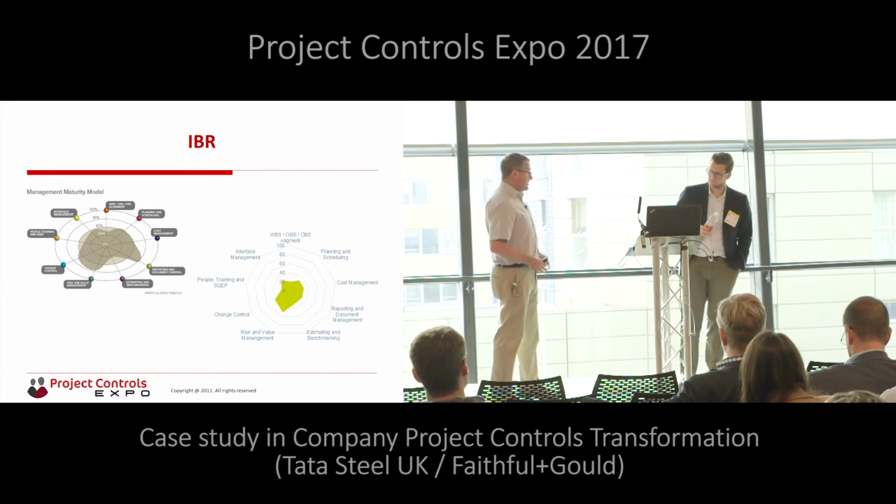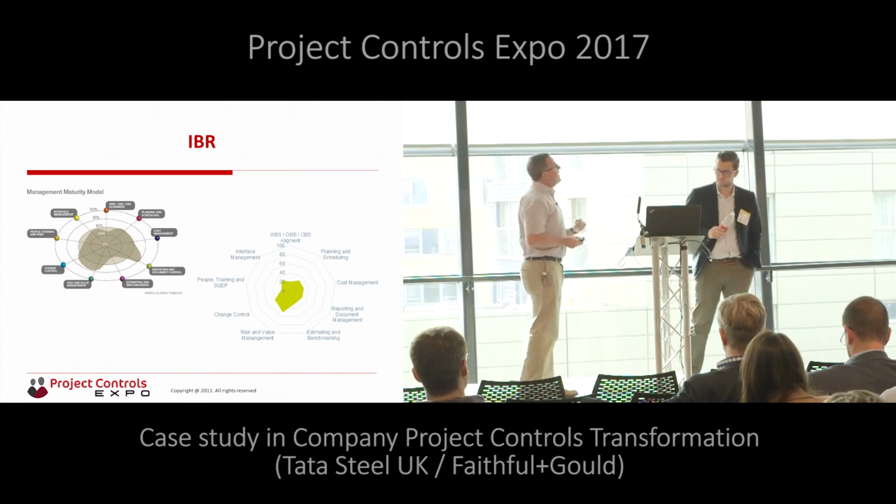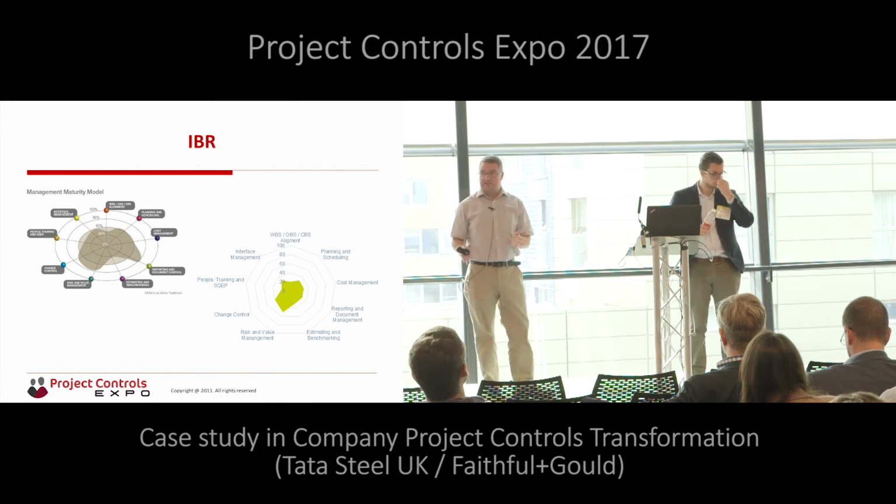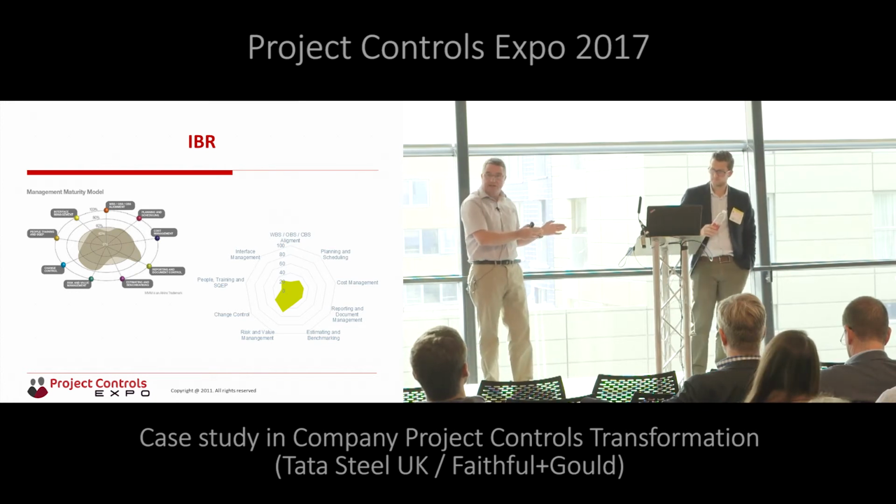Which is the generic one on the side. Then you've got the one over there, which is actually the results of the analysis that I did with Tata at the back end of last year.